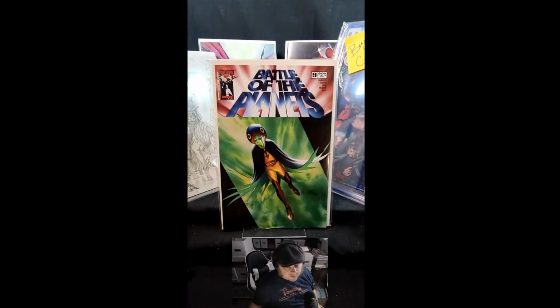Here's issue 9 of the regular series. If I could have bought more of it, I would have had more of it. I would have had some for the show, but I didn't. It was sold out. They're on the second printing. In fact, I only got a number 1 of the second printing. I didn't even get a regular number 1. But fantastic idea, fantastic story. I love it.